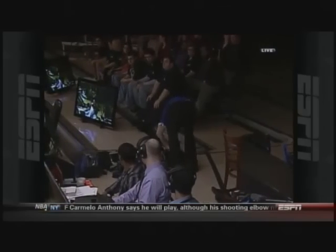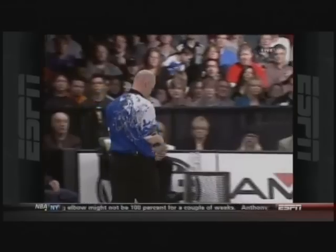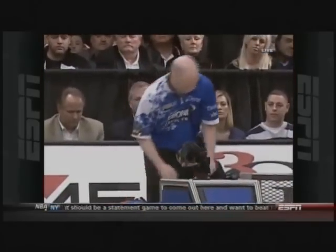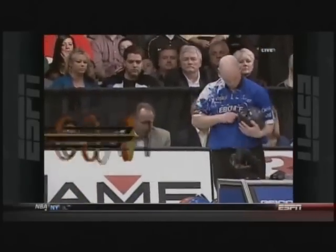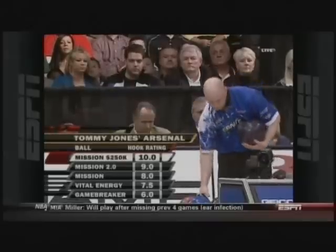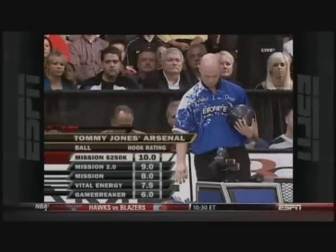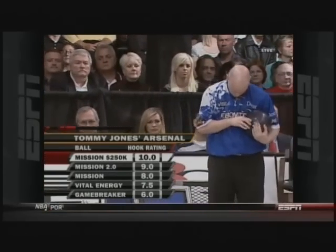Jones quickly hops off and digs into his bag. Going for a bevel knife, going to make a little adjustment to the thumb hole, maybe some tape. Nope, he's scratching the shoe. Interesting, he takes a little piece of sandpaper that he keeps in his pocket to rough up the thumb hole on just about every strike shot. Another thing interesting, he's using the same ball that Mika Koivuniemi is using. Is that legal? As far as I'm concerned, it is.